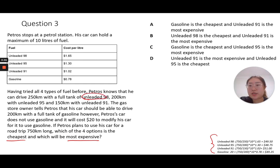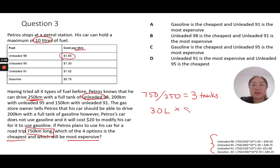We can drive 250 kilometers with a full tank of unleaded 98. So how many tanks will I need if I have 750 kilometers to travel? Well, that's obviously going to be 750 divided by 250, and you get 3 tanks as your answer. Now we know that each tank has a maximum of 10 liters, so we need 30 liters then. 10 times 3, and you have to times that by the cost per liter, and it's here, 165. My decimal should be in between the 1 and the 6. And when you figure it out, you will get 49.50.